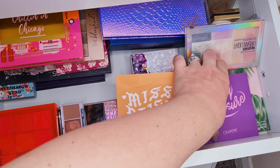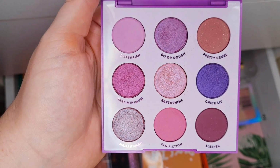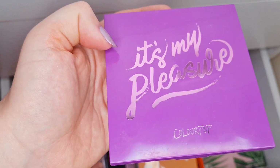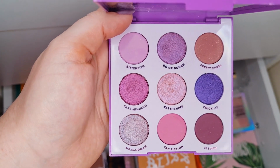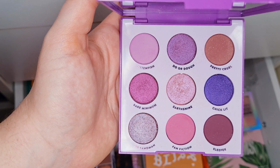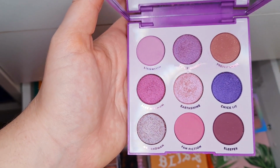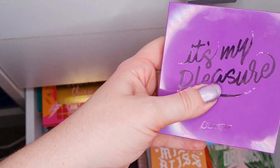I think also I'm going to want to pull this one out. This is probably one of my favorite ColourPop palettes so far that I own. This It's My Pleasure. It is so, so beautiful, and I've liked every look that I've done with this. I just find the shimmers so beautiful, and I like the mattes, and it just seems like such an easy palette to use as well. So I'm going to pull this one out too.